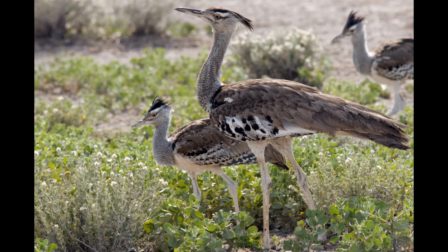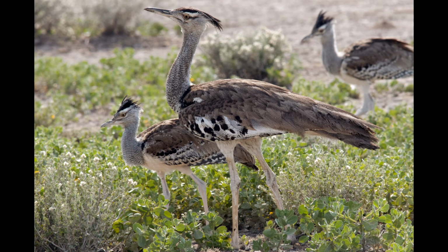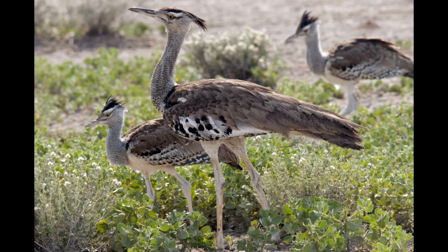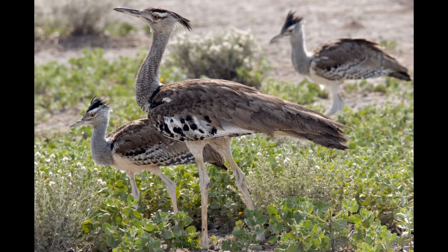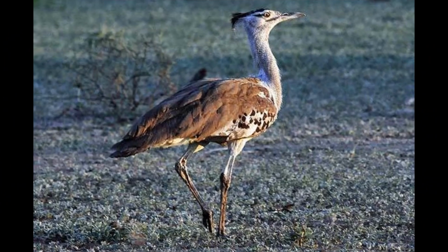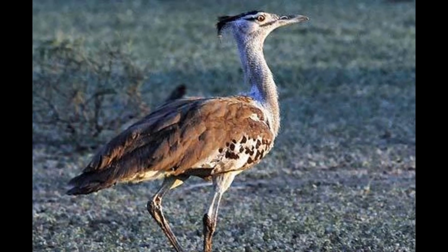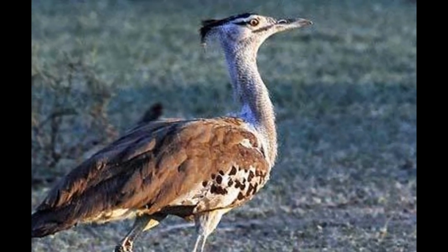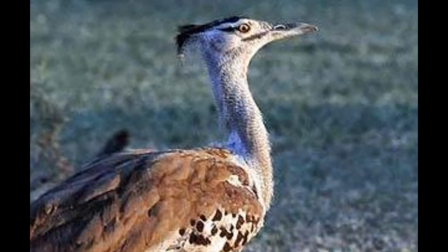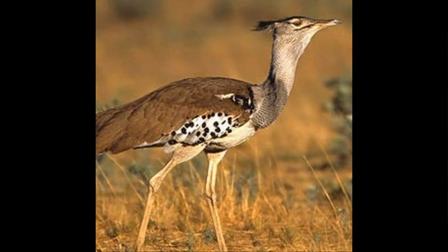The Kori bustard is widely distributed across sub-Saharan Africa. Kori bustards are primarily found in habitats that provide open, expansive spaces. The dry savannas are areas that provide a mix of grasslands and scattered trees, which are ideal for spotting predators and foraging for food. Open grasslands are favored for their abundance of grasses, seeds, and small prey.